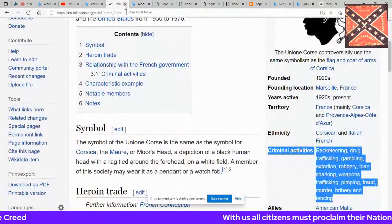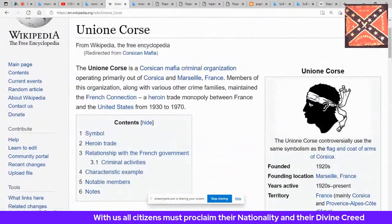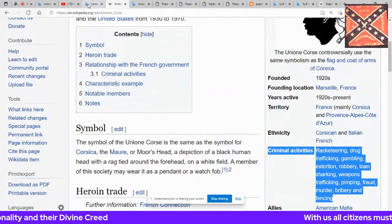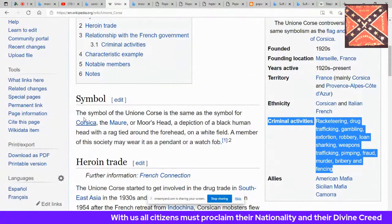Look at that. Go back there. It says heroin trade. And look at the symbol of the Union Corse, the mafia. See? When I say they praying to these Moors' heads, you think it's a game until you see it. Then look, mafia. It says right here, the symbol of the union, right?